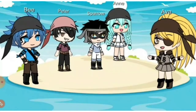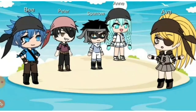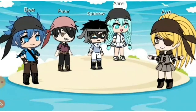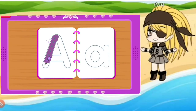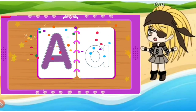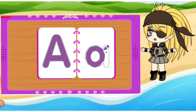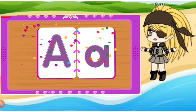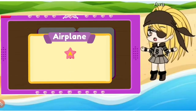And now, me and you, let's write letter A again. Start at the top and make a slant line down. Go back to the top, another slant line, then cross over. For small a, go all the way around, then go up and down. Very good. A for airplane.